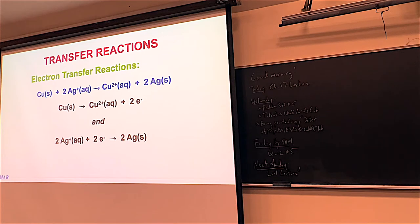So in this problem, the copper has lost electrons to make copper 2+. In this part down here, the silver plus ions have gained electrons to make silver metal. So we'll talk about breaking these up into the half reactions as we go through. Half reactions are a time where chemists are allowed to show electrons. We never actually show electrons in the full reaction, but we will show them in the half reactions. And if it's a good half reaction, then eventually the product electrons and the reactant electrons will be the same. And we'll talk about that here.